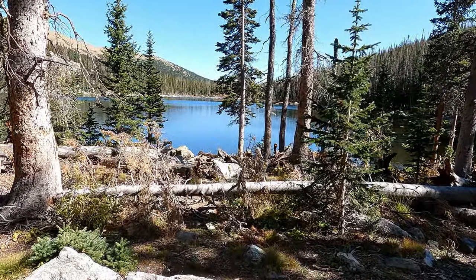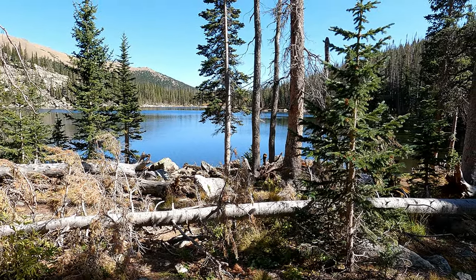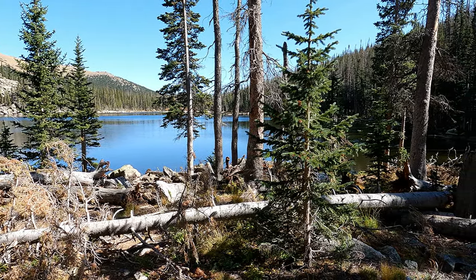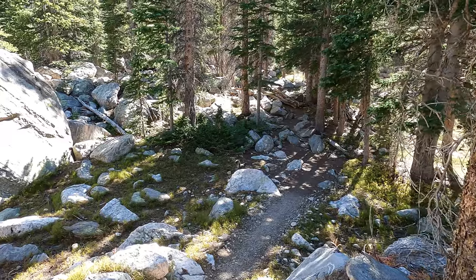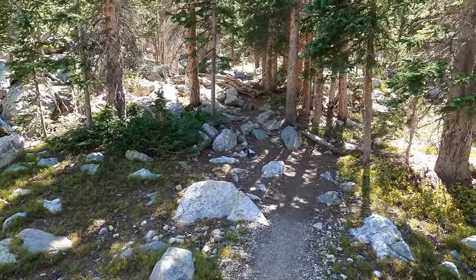All right, guys, and it is just now 1:30, so that means it only took 1 hour to get from Chiquita Lake back down here to Ypsilon Lake. Got some grouse right here. He's got his tail up.